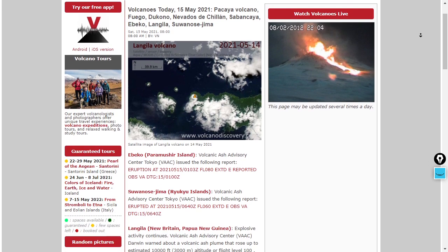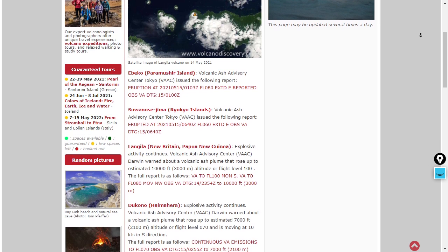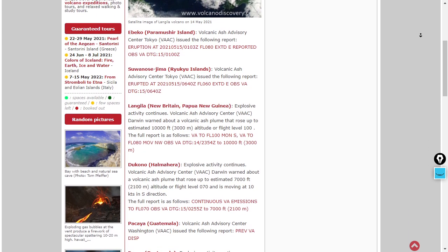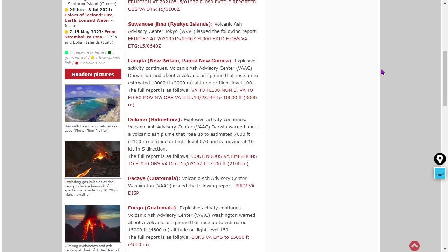And we've got another new one added to the list. We'll get to it. First, Abico. Report on that is a flight level 080. It's an 8,000-foot ash plume. Suwanosejima also continues to erupt, 6,000-foot ash plume over it. And Langila on New Britain, one of the Papua New Guinea archipelago islands, has been exploding and producing a 10,000-foot plume of volcanic ash. Dukono exploding as well, 7,000-foot ash plume there.